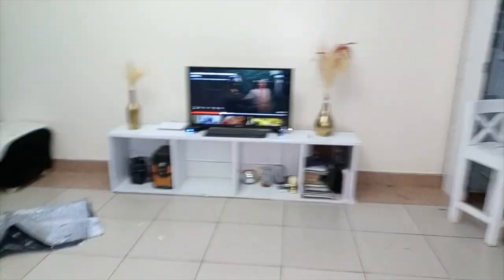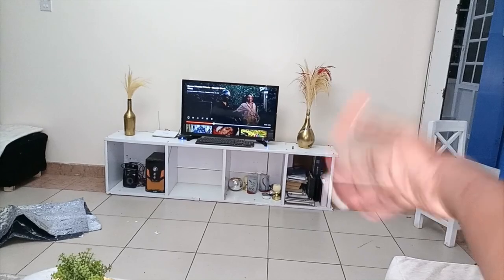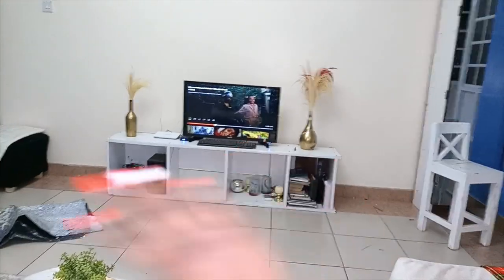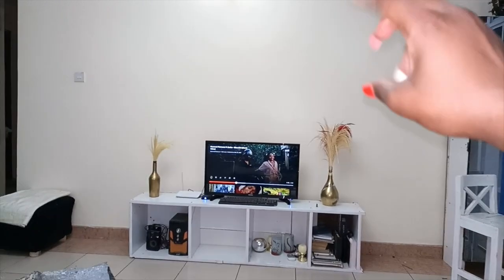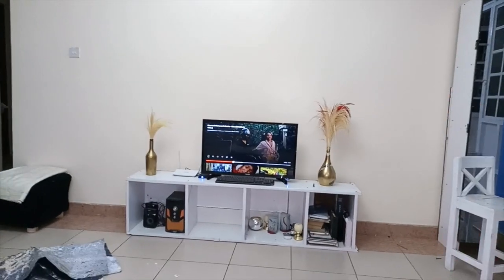So, and then, before I paint, I was trying to see if I can reorganize my living room. So, this is the opposite side that my couch has always been for the last, like, 1 week. So, that is how it's looking now. And I'm feeling like this would have made a better focal wall or focal point for this living room.